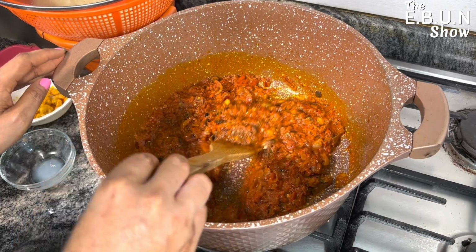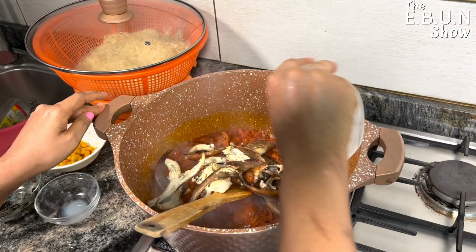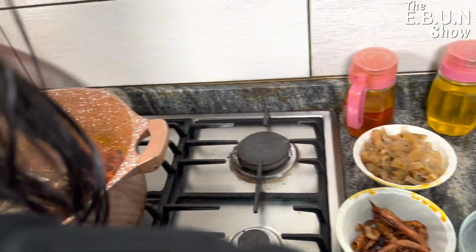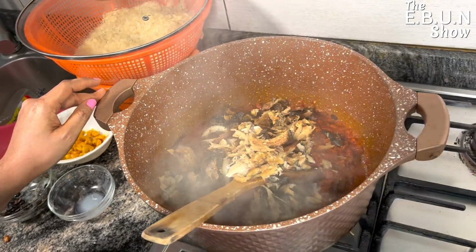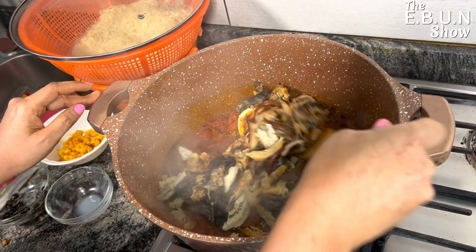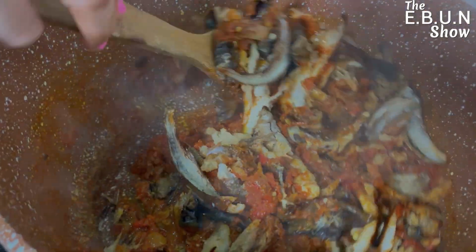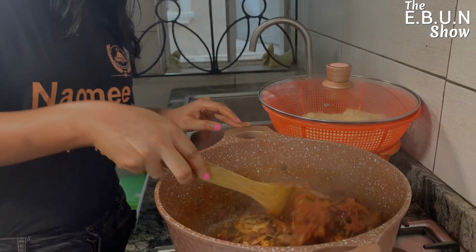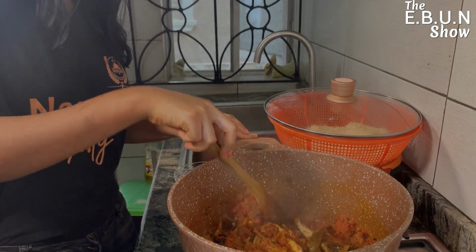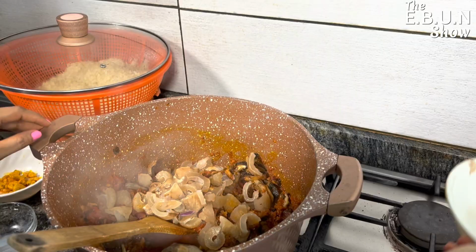So the crayfish has gone in. Then we can add our fish. This is fish. Then this fish too, please, especially for those of us that have kids, for mothers, you remove all the bones. It's not a sharp thing, but remove all the bones. How will I be eating rice and the bone is disturbing my peace? So then add the pomo. Can you see this?